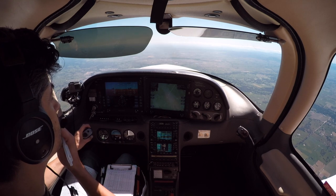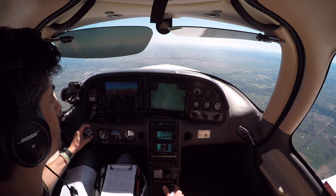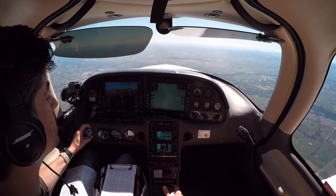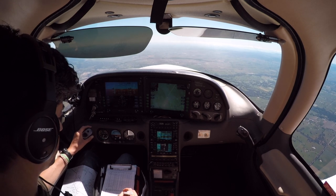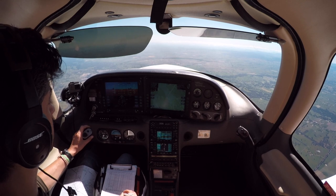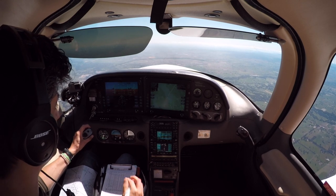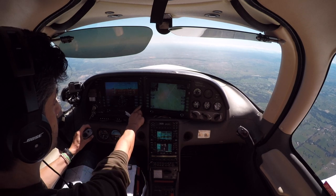Albury Tower, Tango Delta Sierra approaching Lutfu from the south, 7,000. Request clearance tracking to Wagga via Albury at 7,000. Tango Delta Sierra, clear to track Albury Wagga 7,000, QNH 1019. Cleared Albury Wagga 7,000, 1019, Tango Delta Sierra.